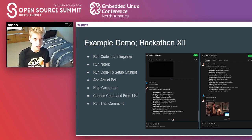For this to work, first off, you have to have everything running, like the code in ngrok and the code that set up the chatbot itself. Once you have all that ready, you actually create and add your chatbot. In my example, his name is Mr. Robot, from the show Mr. Robot that my dad and I both like. When that task is completed, you can type the at sign, your chatbot, slash help to show the commands that it understands. Next you can choose a command from the list. I chose the office from my list of commands, and then it posts a meme from The Office, as you can see right there.